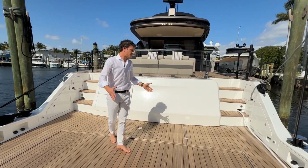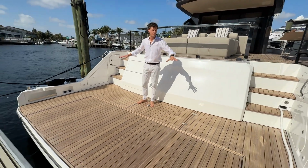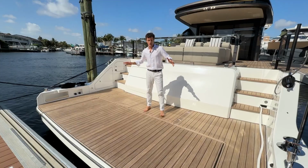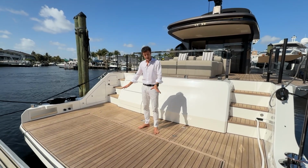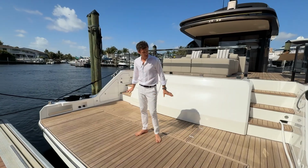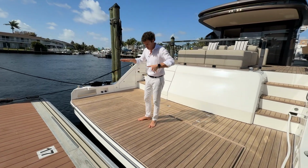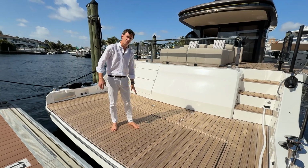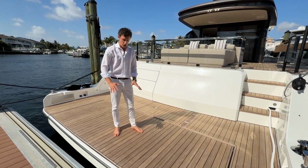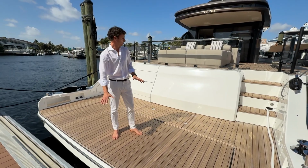So the first area obviously is the transom. Here we have a huge beach platform which can fit a Williams 325 or equivalent. The transformer that I am standing on right now slides on the aft side of it and then lowers down, unfolding a beautiful staircase which has teak steps that will really connect you with the platform once it's at the level of the water.